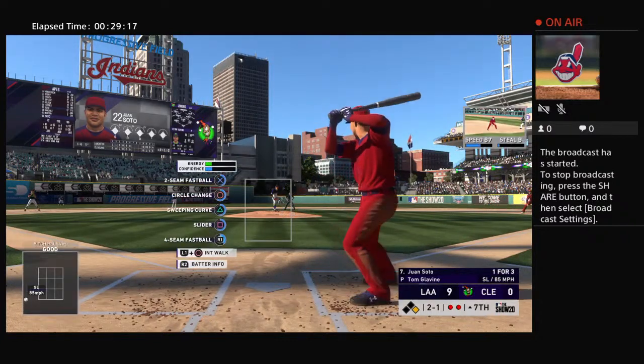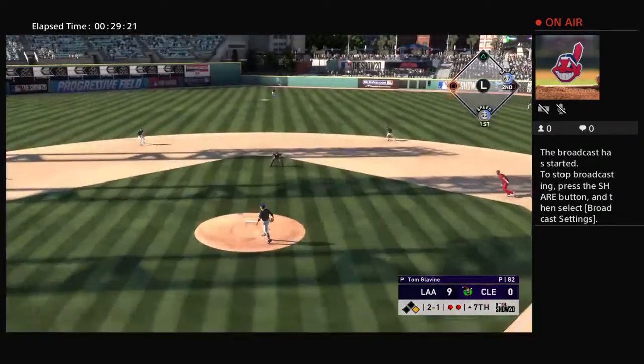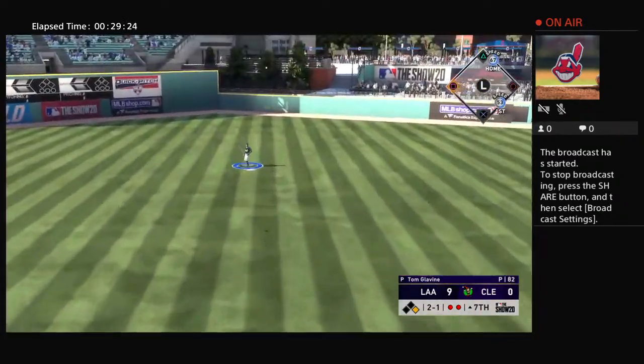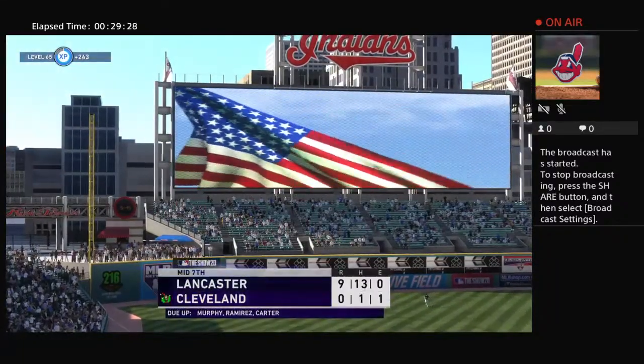And this ball runs away for ball 2. 2-1. Hey, doubled up on breaking balls there outside. Now might be the time to bust that fastball in. There now is Granderson as he makes the catch to retire the side.